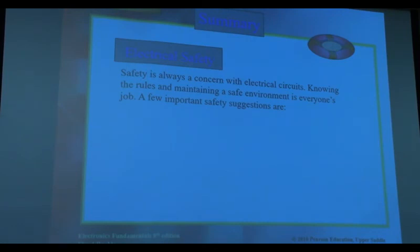There are some rules. For example, you do not want to operate with your two hands. When you make connections, you do not want to use both hands. Why? You have a closed loop, right? This is hot, this is neutral, then the current will flow through you. So usually you just use one hand. We are going to discuss more details on this at a later time.